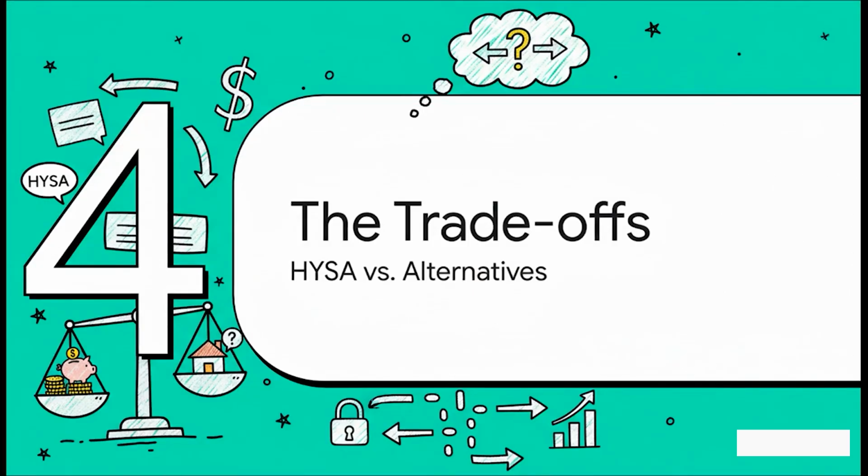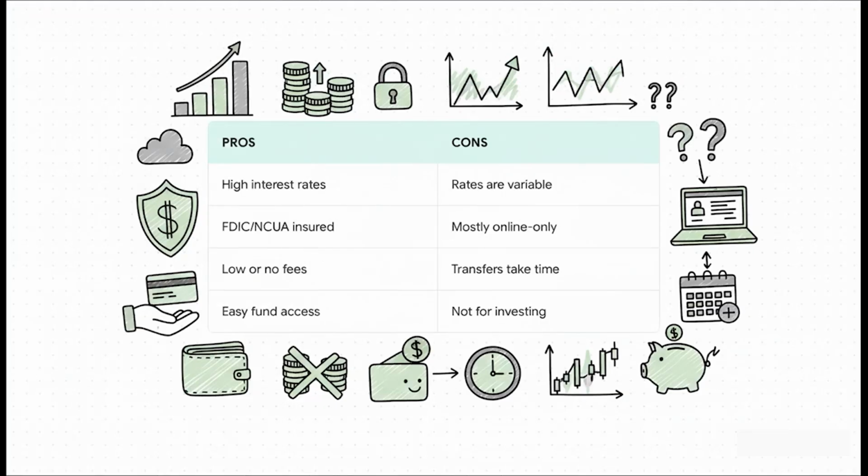Of course, no single financial product is perfect for everybody or every situation. So to give you the full picture, let's take a really balanced look at the potential trade-offs and see how HYSAs stack up against the alternatives. So here's an honest, at-a-glance summary. The pros are huge, right? High rates, total safety, and low or no fees. The cons are pretty manageable.